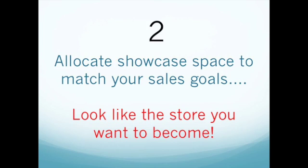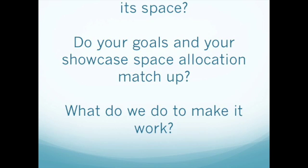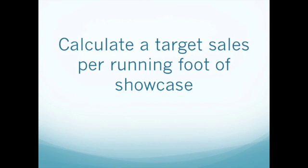As I mentioned before, we want the store to look like the store we want to become. Remember the duck analogy. We want to aim for where we want to be, not where we are now. So let's look at our showcase space and see whether or not the way that we're allocating this precious showcase space matches up to where we want to go. And if it doesn't, what can we do to make it work?